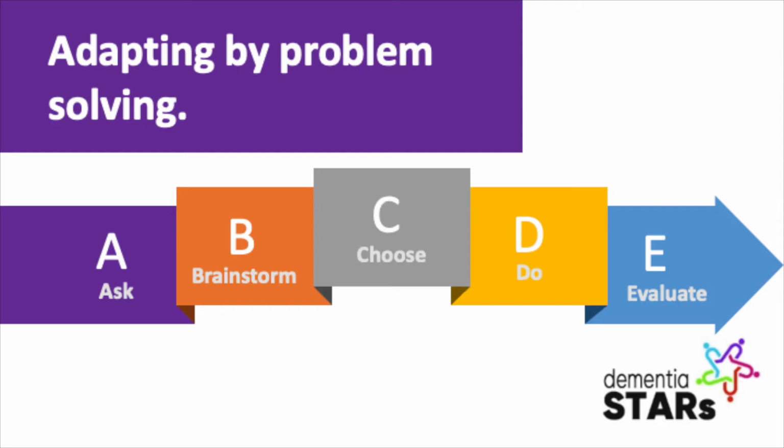What do we do if someone isn't eating enough? The solutions are going to be as varied as the people we support. We need to go into problem-solving mode. Here's the ABC of problem solving. Ask. What's the problem? Be as specific as you can.